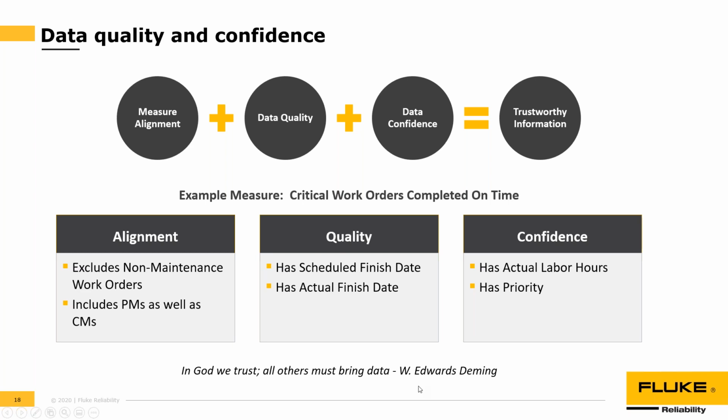So food for thought here. I'll leave you with this quote from W. Edwards Deming. He's got a lot of great information out there, a lot of great quotes, but he says, "In God we trust, all others must bring data."